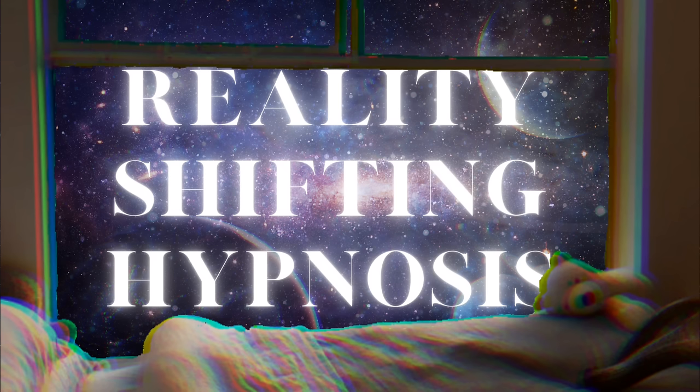If at any point you find yourself wandering off, if you can't do the breathing exercise perfectly, or if you need to move to get comfortable during the meditation, don't worry. Just bring your focus back to the meditation and affirm in your ability to shift realities.